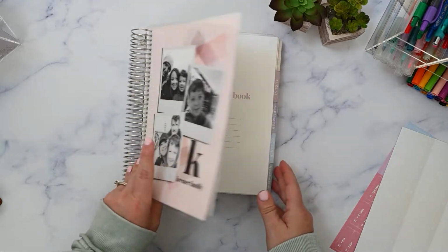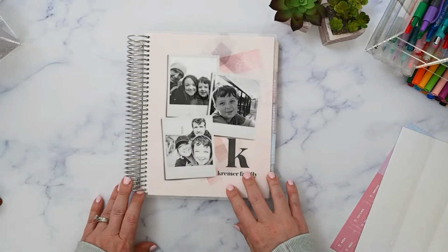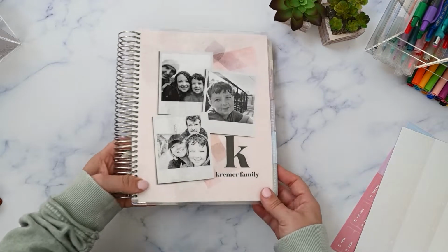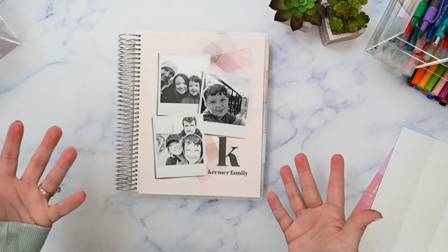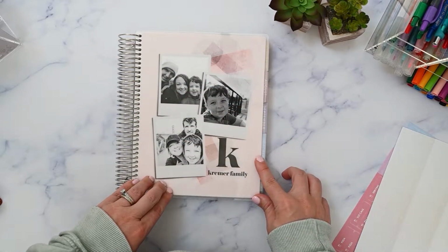So the next thing I got is this. This is the Family Organizer book. This is new, they just came out with this. This is the first time since like 2015 that I have gotten a personalized cover. And I like it. I prefer no personalization just because that's kind of how I am. But I just thought for a family book that it would be nice to have this cover on there.